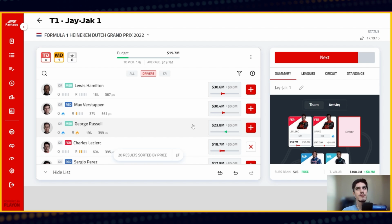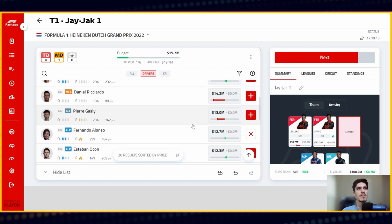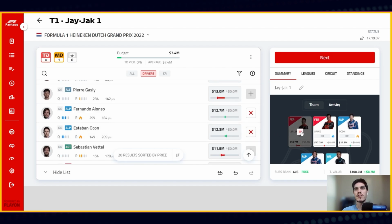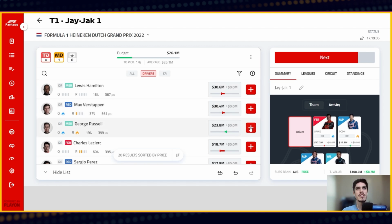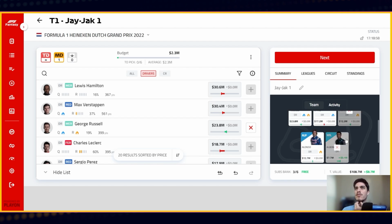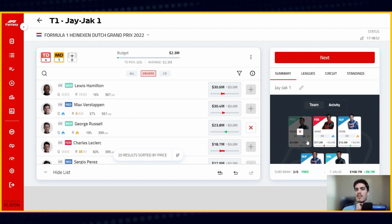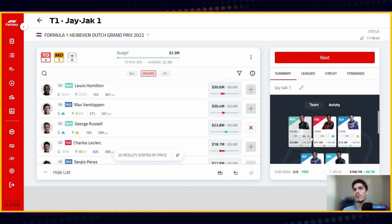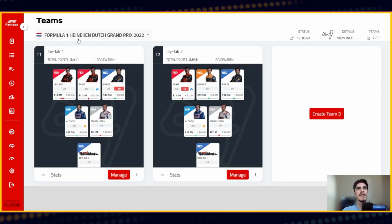That means I would have to, let's do the easy thing. Always do a lower driver. So if you have Ocon in for him and then Russell in here. So now I know that next week, Russell can go back to Leclerc, Ocon can go back up to Perez. I would have to price point this to see if this is worth it, but that's a 15 plus 5, 20 plus 10, 30, 40. That could be a swing of 40 points. Let me know in the comments below what your thoughts are about that lineup.